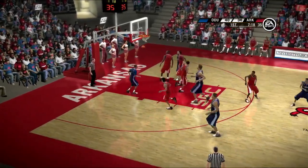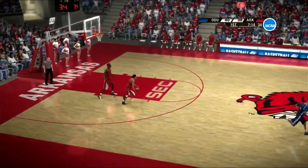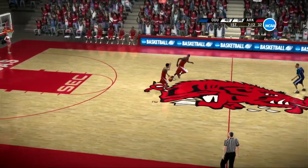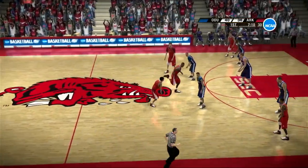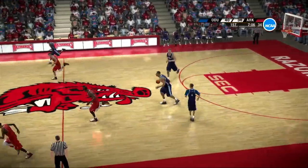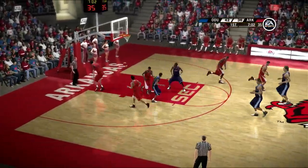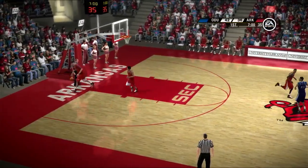Double team now, bad angle. Are they confused about who goes where on that double team? Oh, there's no doubt. Some frustration right there. For the bucket. Great play to take that to the basket.